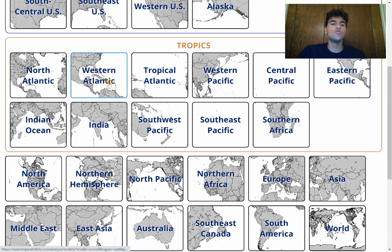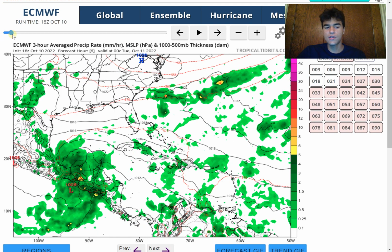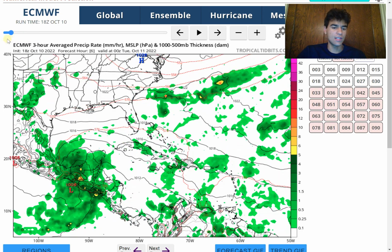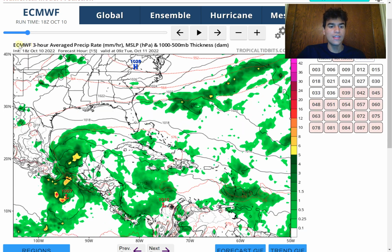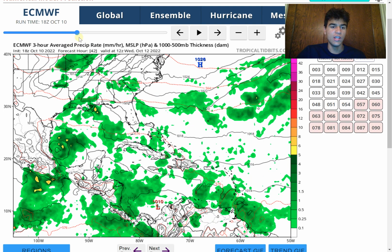Now let's zoom in to the Western Atlantic basin and take a look at what the European model is stating. In terms of where the European model expects the remnants of Julia to move, it is expecting the original low pressure system to move into the Eastern Pacific. However, like I said, the thunderstorms on the northern side of Julia at this time will eventually take over as the main area where we could see Tropical Storm Julia develop and the pressure lower enough for Tropical Storm Julia to move into the Gulf of Mexico, and have the center circulation pretty much jump from this area up towards the Gulf of Mexico, where all the energy will be circulating around.